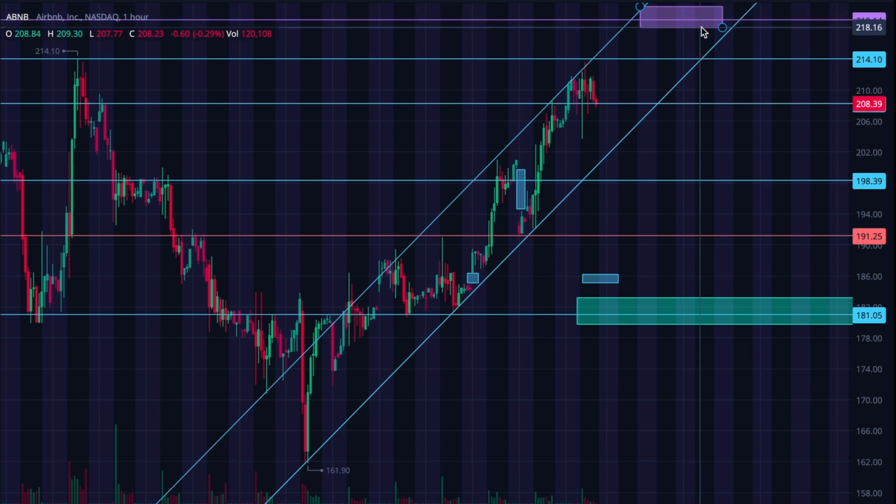And basically that just signifies it getting to that 219.14 support, and either bouncing off of it as resistance or establishing above it as support. That's what that purple box indicates. So those would be my targets for Airbnb, depending on how it reacts as it stays in or exits the channel.